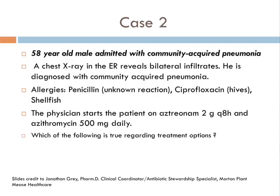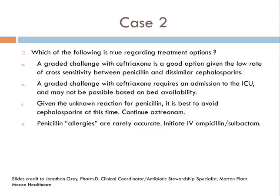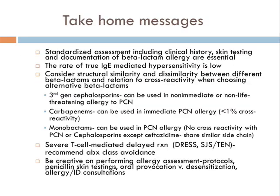I think we pretty much had a consensus. We can try ceftriaxone in this case with no problem, right? All right. With that, I have a take-home message.